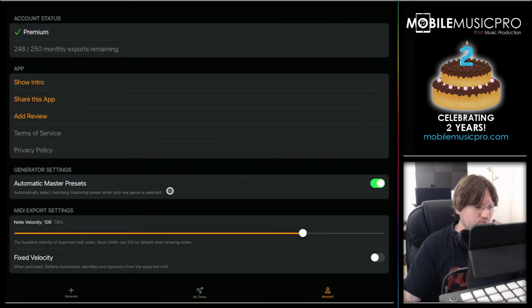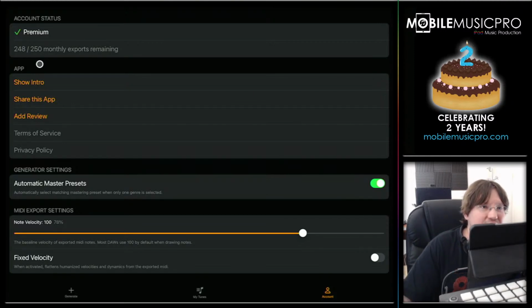Now, you can see that I have the premium version of the app here because I am paying for the subscription, but there are limits to that as well. So even if you're paying, you can only get about 250 exports. It kind of sounds limiting at first, but when you see all the different stuff that you can do, I mean, if you're generating 250 of these a month.